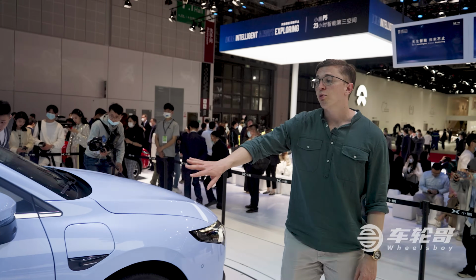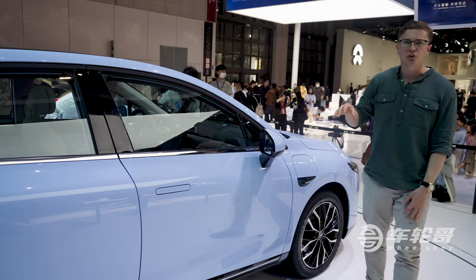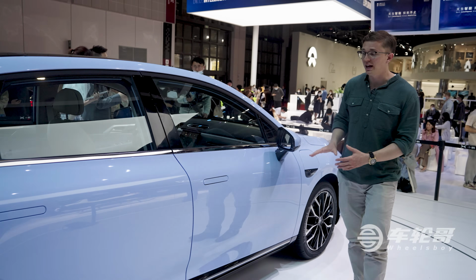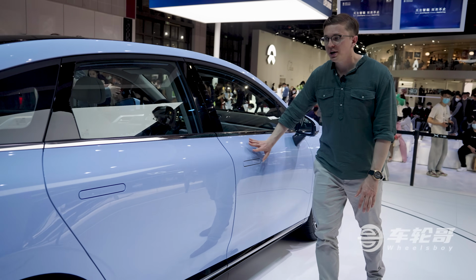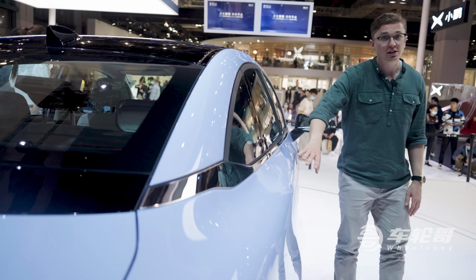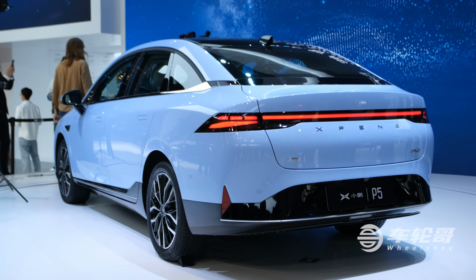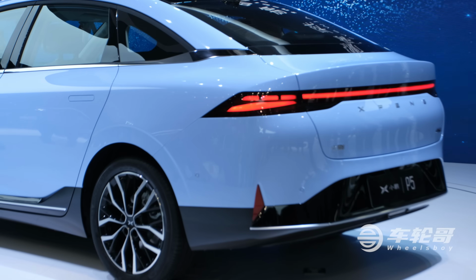Here on the side profile, we see a very similar look to that of the P7, minus the roof line, which is a little bit less coupe-like. We have the same very flowing, smooth looks, obviously for aerodynamic benefits, and I think looking pretty good. We also, from the side and then going into the back, have this blacked out lower area.